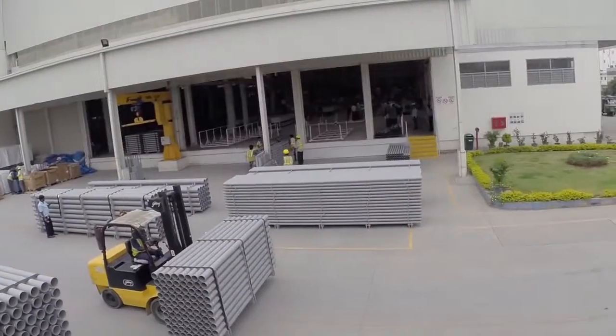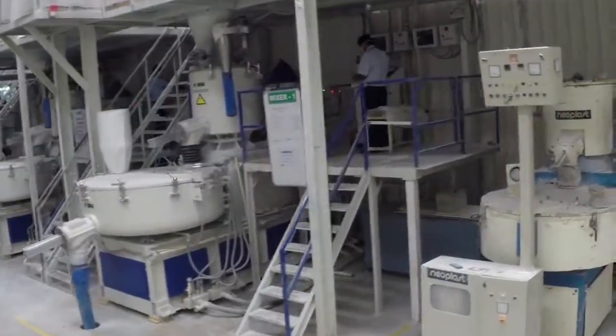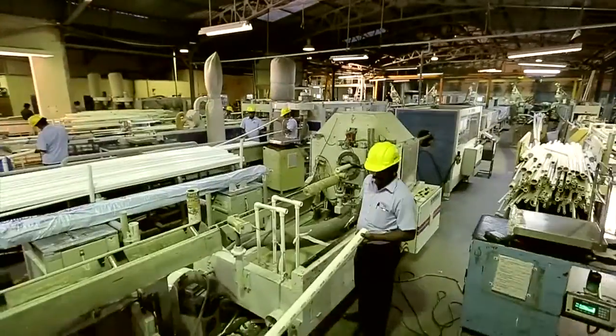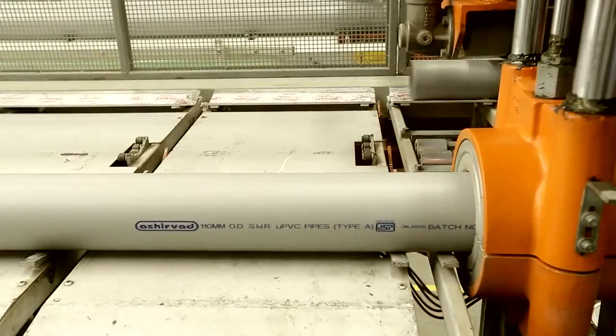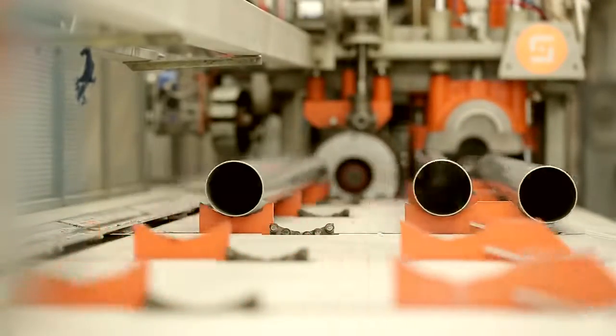But before we leave, we would like to tell you that from the time that Ashirvad Pipes was a tiny production unit till now, one thing that has not changed is their constant effort to give something better to the customer, their absolute trust in their own products, and the promise to people to give them their money's worth. Did you see? Just as you work hard, these pipes also work very hard to reach you.